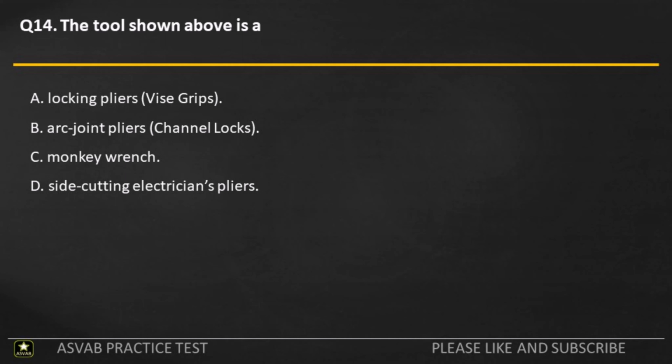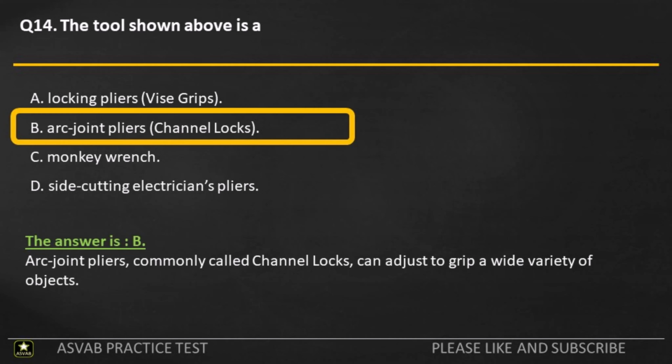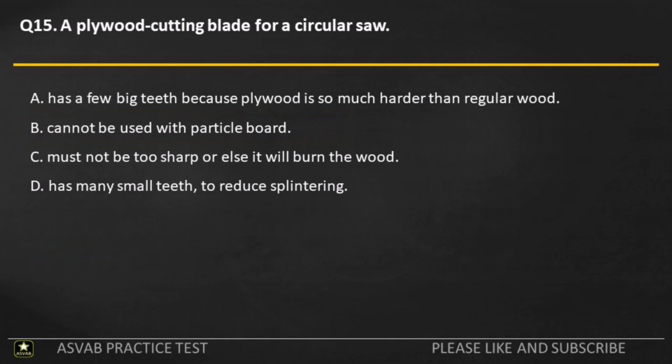Q14. The tool shown above is A. Locking pliers, vice grips. B. Arc joint pliers, channel locks. C. Monkey wrench. D. Side cutting electrician's pliers. The answer is B. Arc joint pliers, commonly called channel locks, can adjust to grip a wide variety of objects.